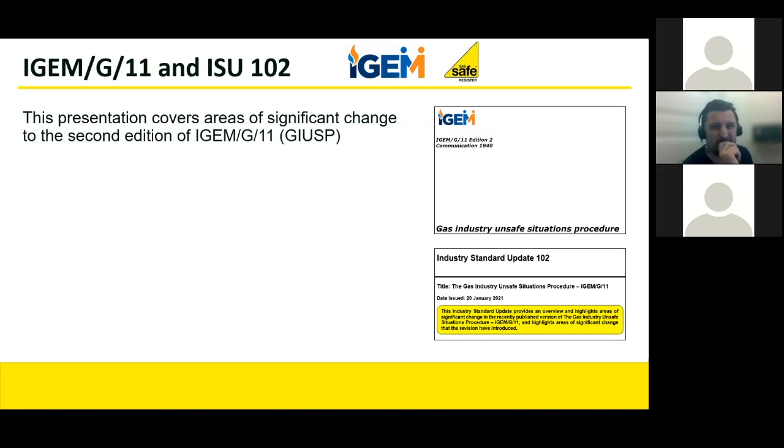This presentation covers the areas of significant change to the second edition of iGEM G11, including the Industry Standard update, number 102. It's not full coverage, but it gives the basic, larger changes. We'll also try to cover how the Gas Safe Register use the unsafe situations during inspections.